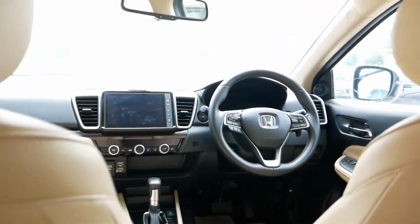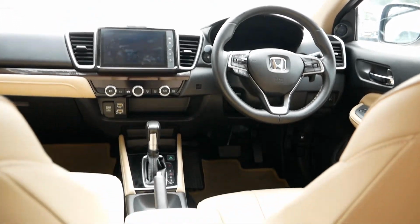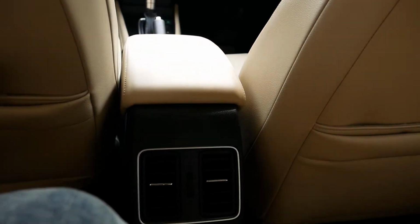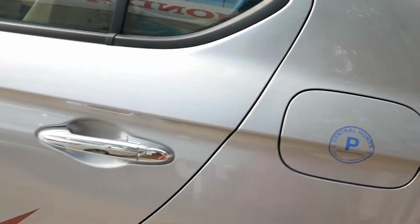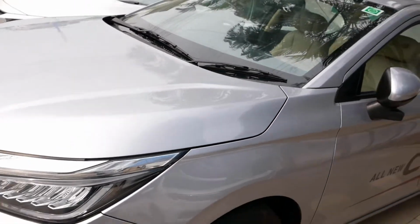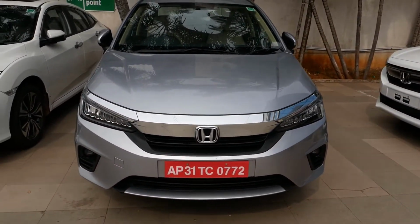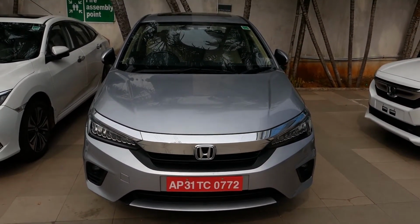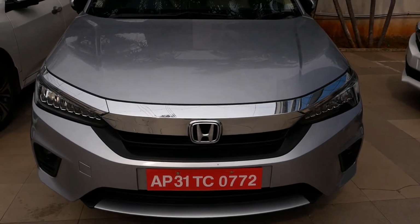So what's the final verdict? Is this ZX CVT top end model worth all your money? This ZX top end model has all the features, but it's hard to justify the added cost of more than 1 lakh over the VX, and also in comparison with rivals like Hyundai Verna and Toyota Yaris. So if you want all the bells and whistles, I mean everything that Honda City has to offer, then you can go for Honda City ZX. However, with all the reviews and customer feedback, the Honda VX is the model that you should go for, which might be the value for money variant.